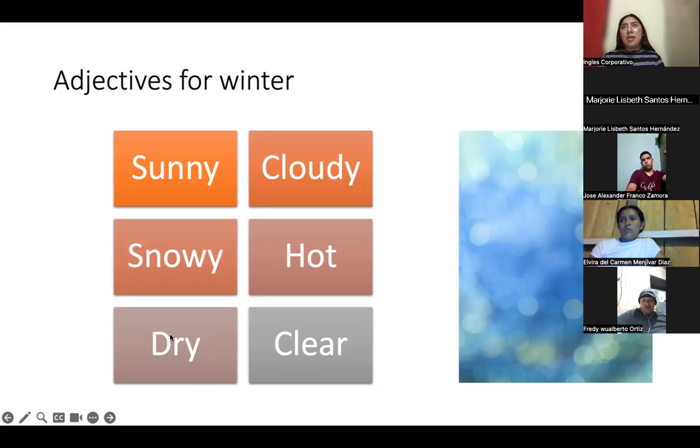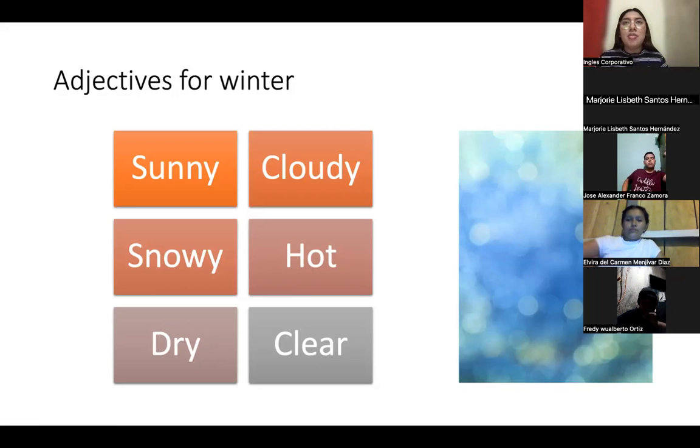Acá tenemos una vez más dry, que es seco, ¿verdad? The day is dry. Podemos decir, it is not raining, so the day is dry. No está lloviendo, así que el día está seco. Podemos utilizarlo también para describir, siempre y cuando estemos hablando del clima, podemos decir, my clothes are dry because it's not raining. Como no está lloviendo, mi ropa está seca.